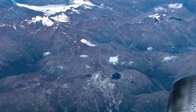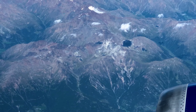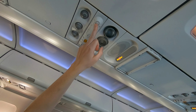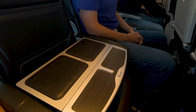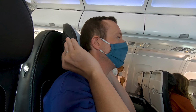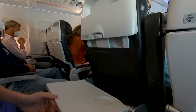We require all customers to wear a face mask at all times during the flight. We recommend that you wear it covering mouth and nose at the same time. Each seat has overhead lights and air vents, the centre tray as mentioned before for food and drink, a power outlet in each footwell of the seats, an adjustable headrest for additional comfort, and of course another tray table in the back of the forward seat.